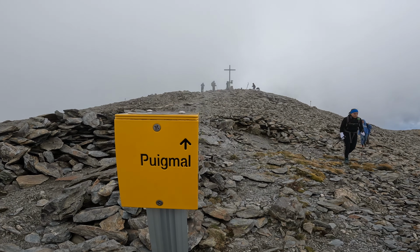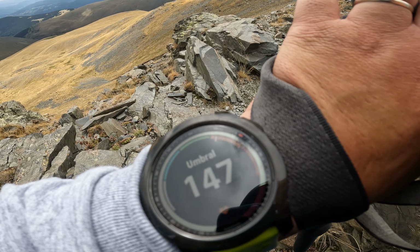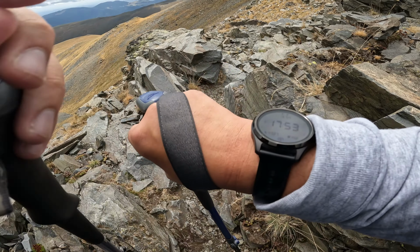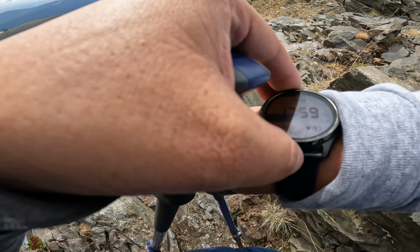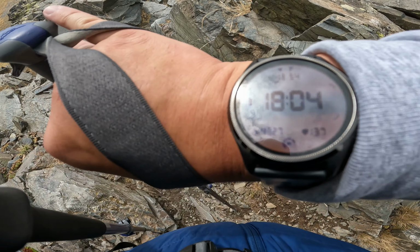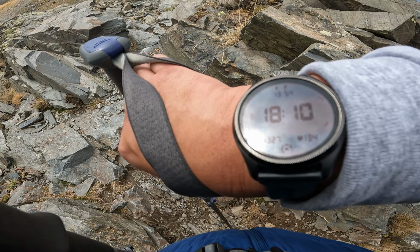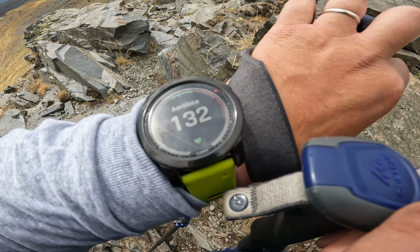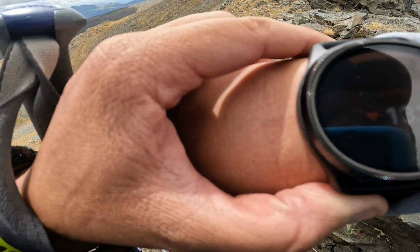Okay. It says we are at 147, and the watch says 137. The measurements from both watches showed a very close correlation. While the Ticwatch Pro 5 measured a heart rate of 137, the Garmin Fenix 7X Solar measured 133. Therefore, I can conclude that both measurements were very accurate and closely aligned.